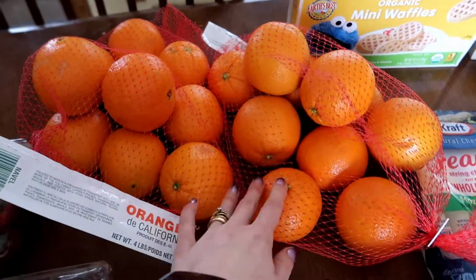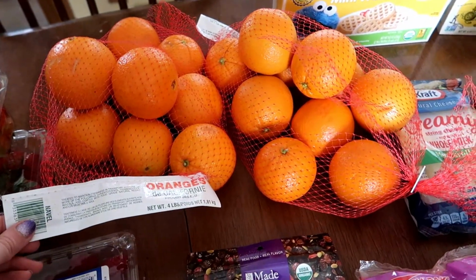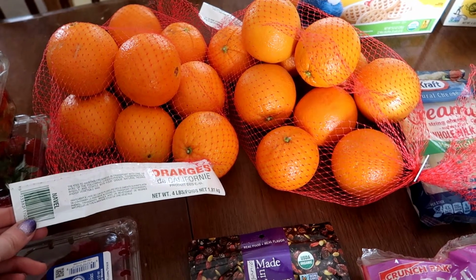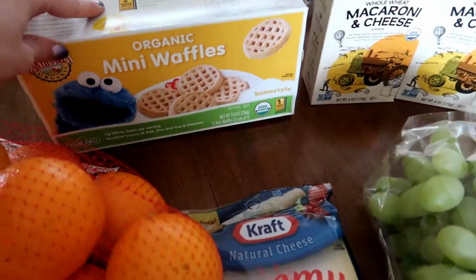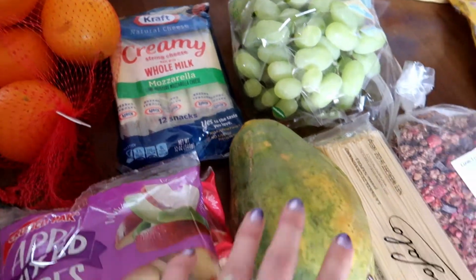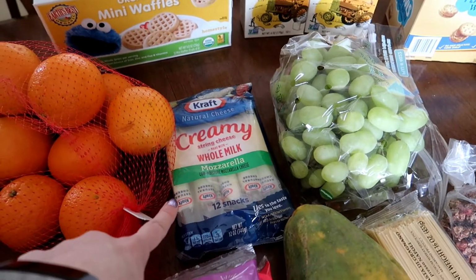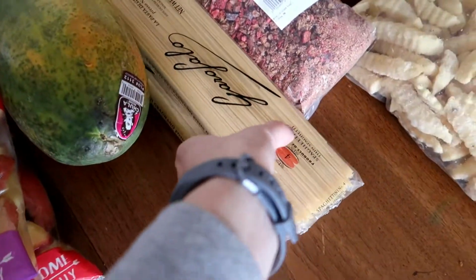I also got two bags of oranges just for snacking or also making fresh squeezed orange juice. These were two for $5 or $4, I can't remember. Then I also got these organic mini waffles. They were $1.49. I got this string cheese with whole milk. And then this papaya was $1. Oh, I think these were $1.49. This was $1 or $1.25 or something like that. This was $1.